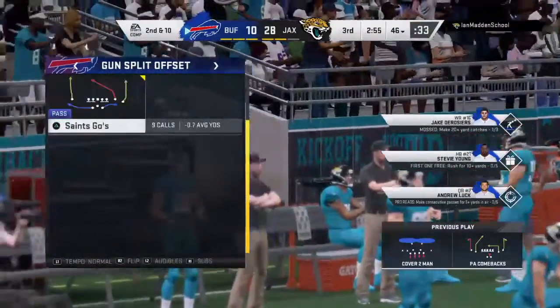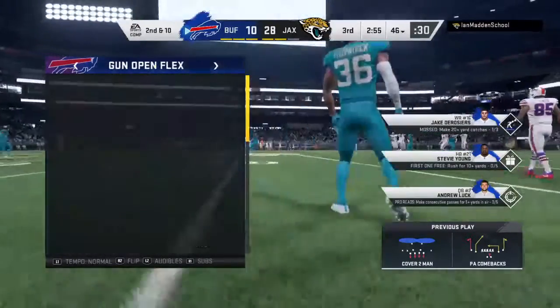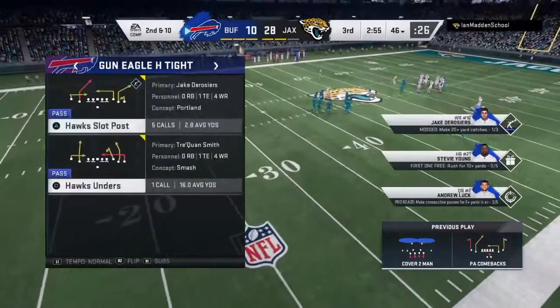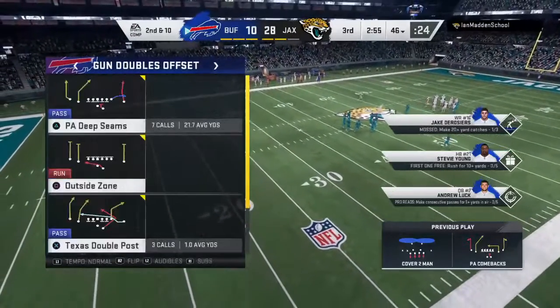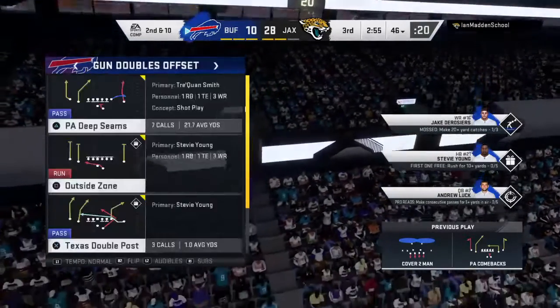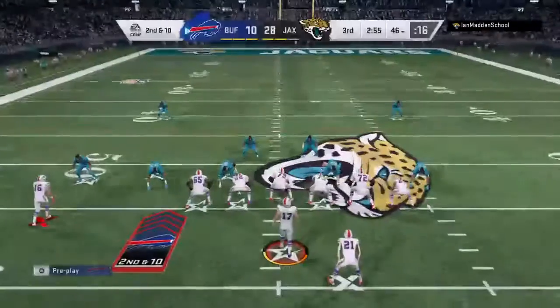Game speed, always different, no matter what you do in practice. Can't simulate it, right? So your decision making, everything has to be a little bit quicker. Sometimes it can throw you off until you adjust. So after the incompletion on first, now 2nd and 10.